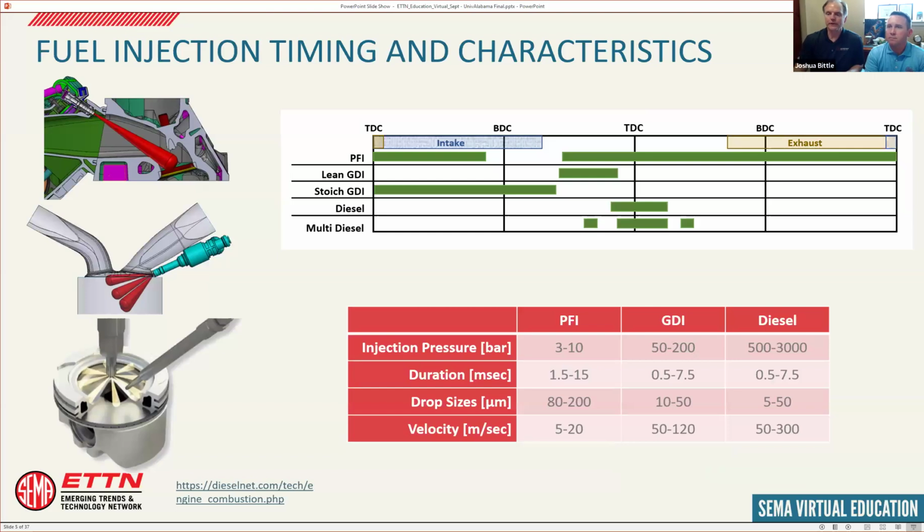So these are the three different applications that we're going to talk about. The top one on the left is port fuel injection. The center one indicates a direct injected gasoline application, and the bottom would be diesel injection. While the spray characteristics are described by similar parameters, they're quite different because of the different parameters at which they work and the times over which they work.